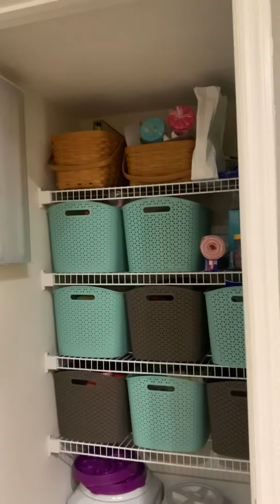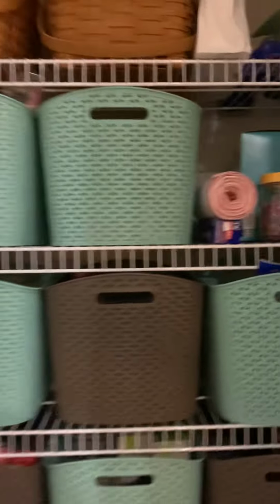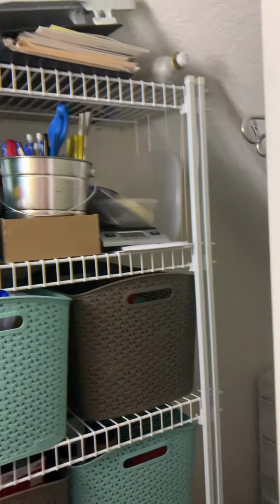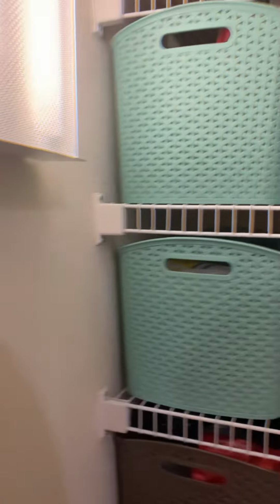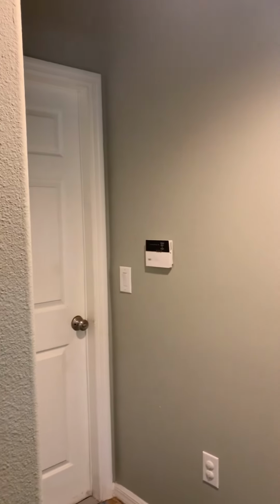Here's a door leading into the pantry. So it's a little deeper than what you might anticipate. Here's the light switch. So it runs back there, and then you have this space here as well. There is an intercom system in the home, as well as an alarm system.